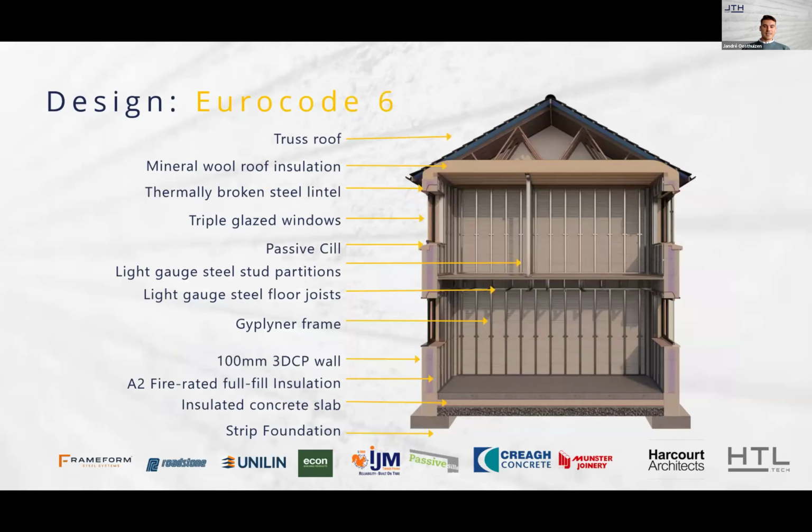And then if we look at the typical design of a 3D printed house or building with the Eurocode 6 approach, you start off with a typical strip foundation. So again, standard industry practice. After your strip foundation, you do your fill, and we do either an in-situ insulated concrete slab, or we can do a prefabricated concrete slab. The in-situ slab would definitely be slower. So we're working with partners, Cray. They have prefabricated insulated slabs, and we are going to implement that in our ongoing projects from now on, which decreases your time on site again and leads to more efficient delivery of housing.